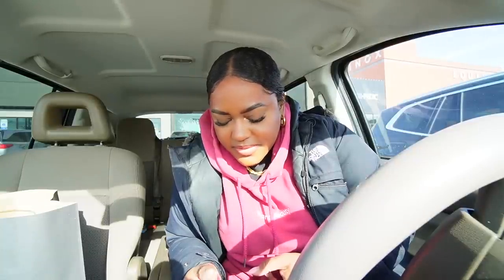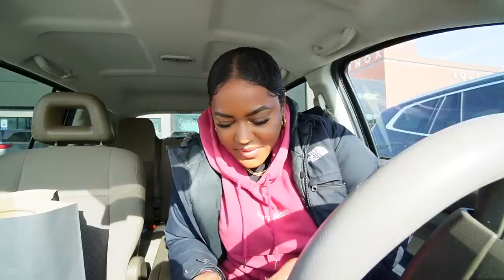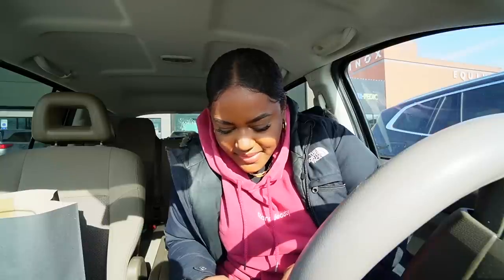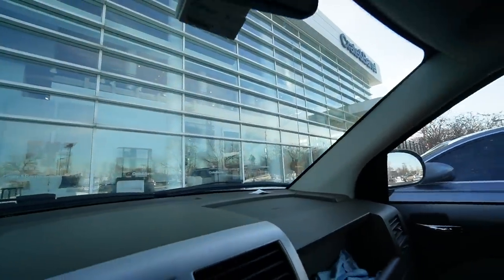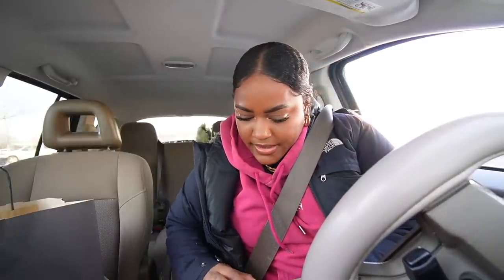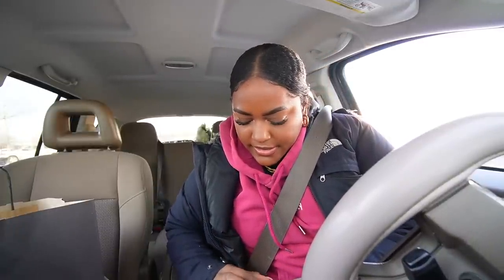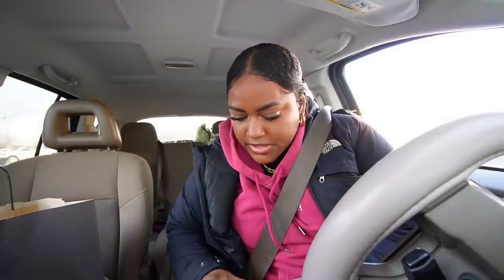I always forget where Crate and Barrel is on this road. I know it's on this road. I just really hope it's north and not south. Oh no, it's further south. So we just got to Crate and Barrel. I'm gonna run in, take a quick browse, and then I'll be back out. I'm gonna get to Chick-fil-A right now because I don't feel like cooking. So I'm gonna go to Chick-fil-A.